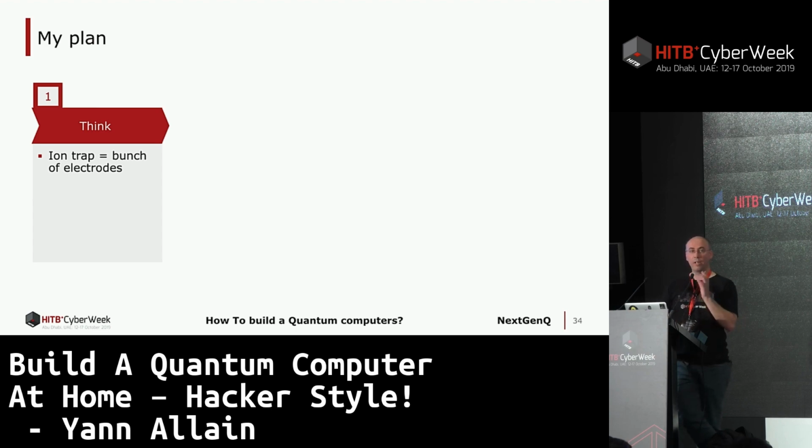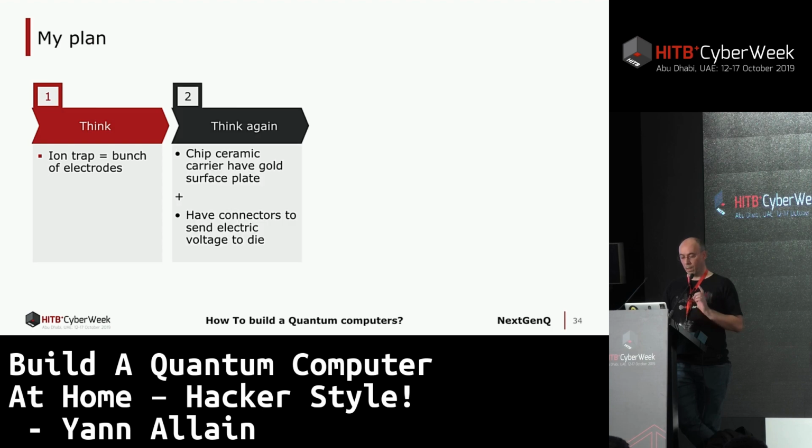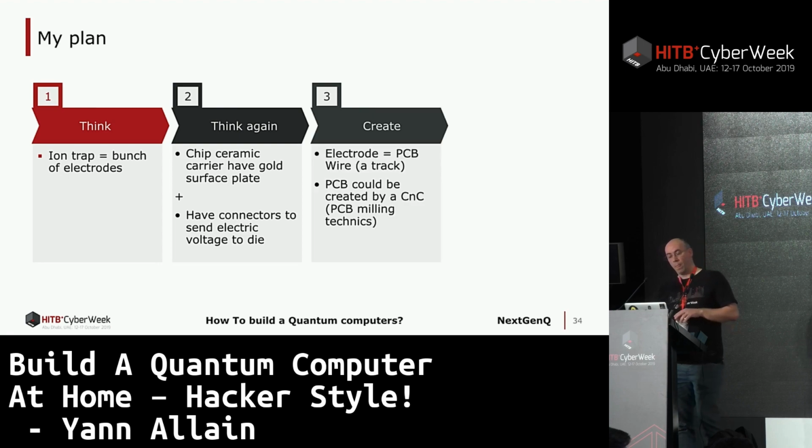I remember an ion trap, which is the core component of the quantum computer I built. It's just a bunch of electrodes. A chip ceramic carrier has gold surface plates built into the chip, and they have connectors to send electric voltage to the die. An electrode is like a simple PCB track. It's just a simple track. And we could create a track and wire using PCB milling techniques. This is a useful technique when you do some electronics at home.